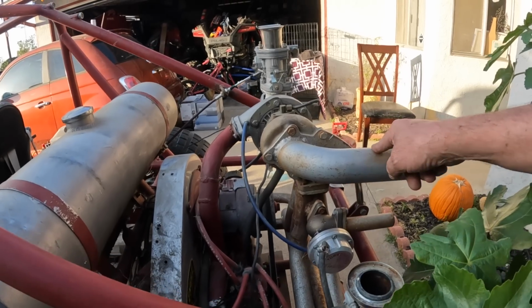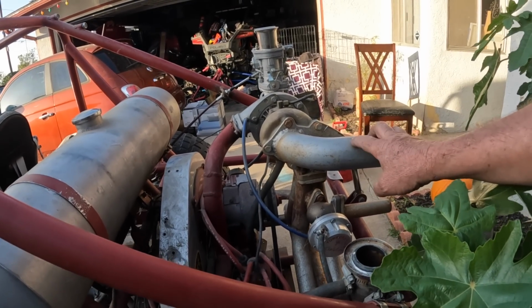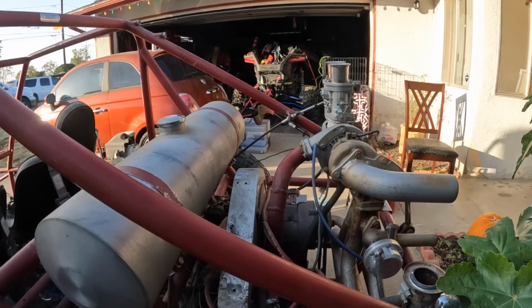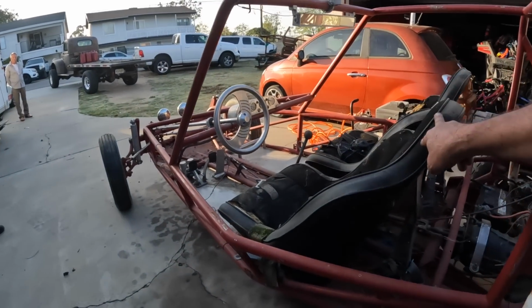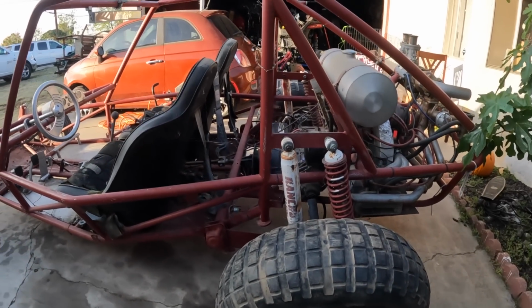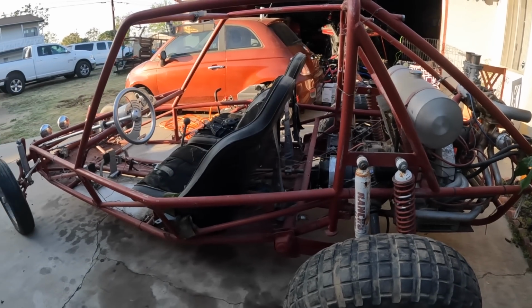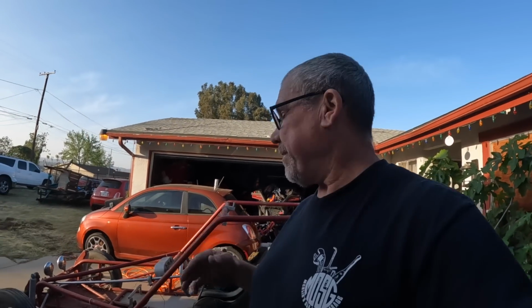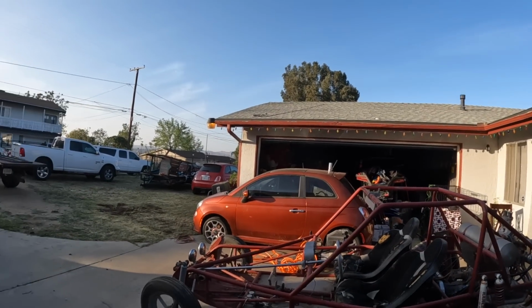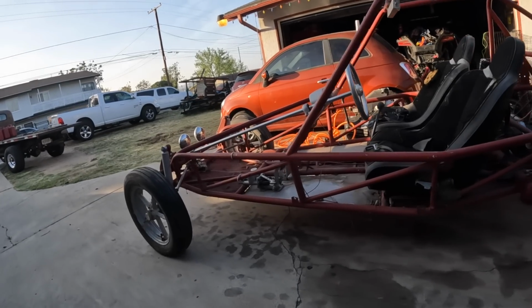And my uncle turboed this thing in probably about 1990 or 91, and then he put the beard seats in it. But we're gonna load this thing up and take it home, and we're gonna clean it up and go through it and get it running. And I'm a little emotional right now, but I cannot believe I found this car. Unbelievable.